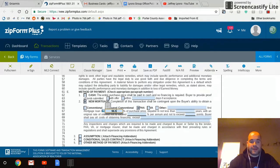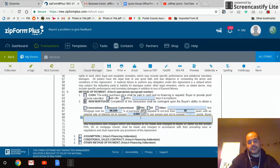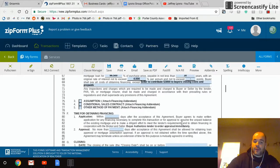FHA is 3.5% down, so we're going to get a mortgage for 96.5, which is the balance. It's a 30-year mortgage, interest rate not to exceed 4.5, and I just leave the points part blank. He is asking for a closing cost credit, so the way we write this is seller to contribute $3,800 to buyer's closing costs and prepaids. That's the way to write that. It should always be written that way.